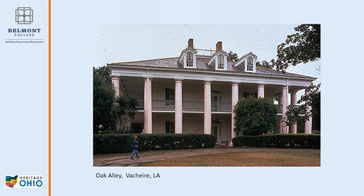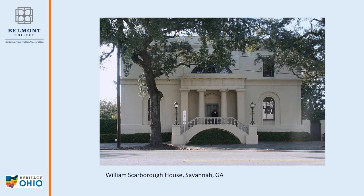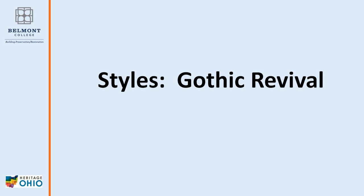Stucco buildings, like the next picture here, at the Scarborough House in Savannah, would typically be done in a stone color or a white all-around color. You don't see during this period a lot of highlights per se at all. Very much a body color and trim color being the same, or if it's a masonry body like brick, you would have a trim color.